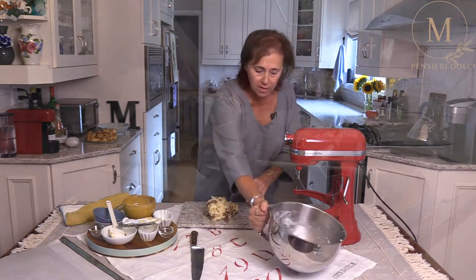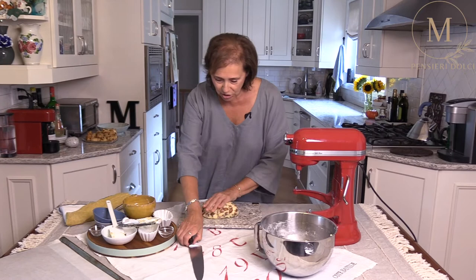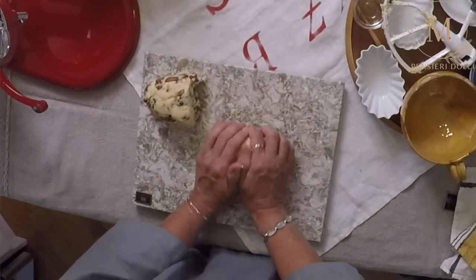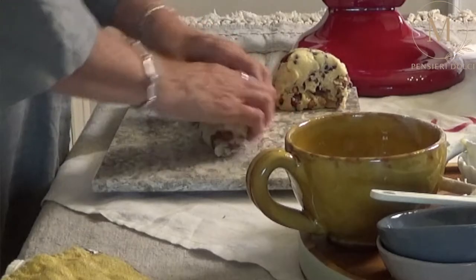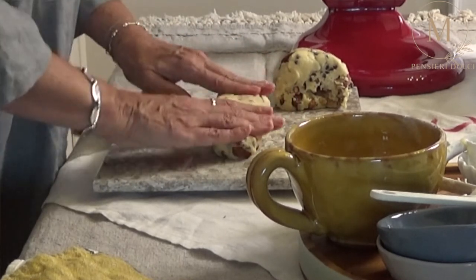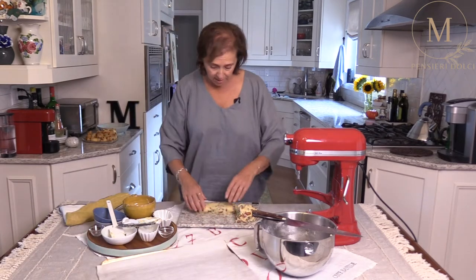Okay, we've got all the dough on there. Mound it into one lump of dough and then you're going to cut it, try to make it the same size, and this is what you're going to do. The dough is really nice. Look, I don't even need extra flour here. About 8 or 9 inches. I think that's good. We'll flatten it a bit. Okay, so that's one. We're going to put it on a cookie sheet that's been lined with parchment paper.